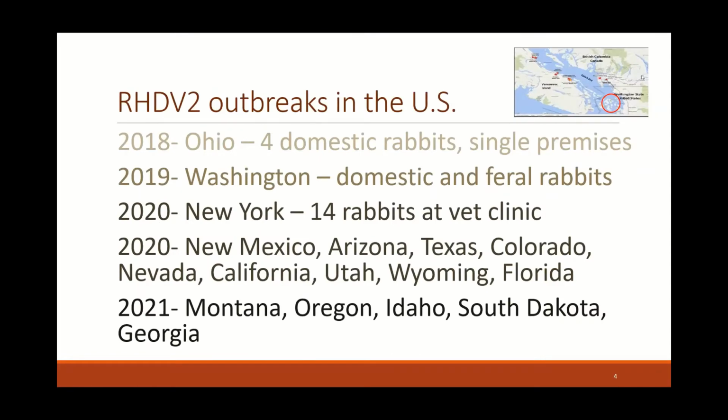So in the US, we had our first outbreak of RHDV serotype 2 in Ohio in 2018, just in a single domestic rabbit premises. Prior to that, Canada had been experiencing a couple of outbreaks, first in Quebec in 2016, and then in British Columbia, especially Vancouver and the nearby areas, in 2018. In 2019, the Vancouver outbreak spread to Washington state, to some of the islands up there. You can see on the map there in the circle, and also some cases on the mainland. And it affected domestic rabbits as well as feral domestic rabbits in Washington.